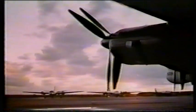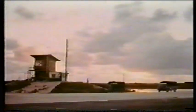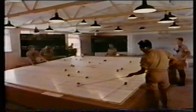Sunrise on the 28th. Engines are starting on the airfield as Shackletons prepare to take off on weather flights and on sea searches. Inside the operations center, all aircraft are plotted in their positions around Christmas Island and in the test area. For every aircraft has its own predetermined position in the sky.